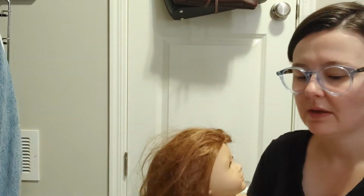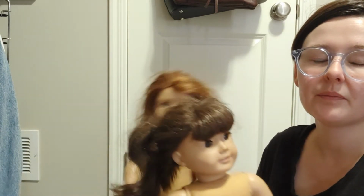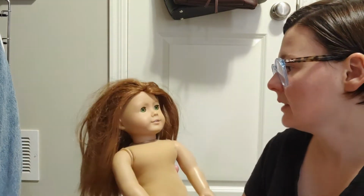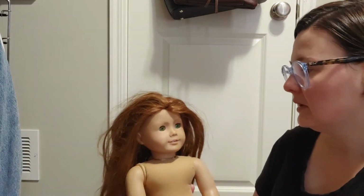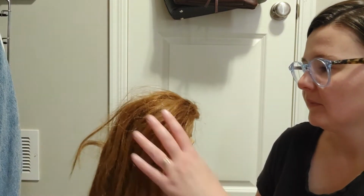Last night I showed you a box of dolls that I had gotten. I got a TLC Felicity and a TLC Samantha. Both are Pleasant Company stamped on their backs, so they're the historical versions.